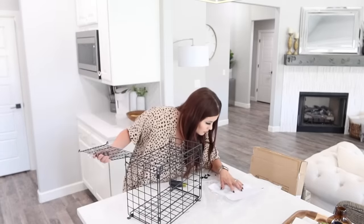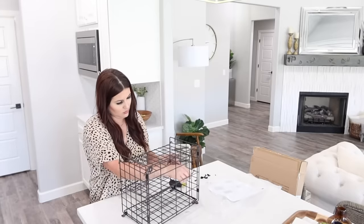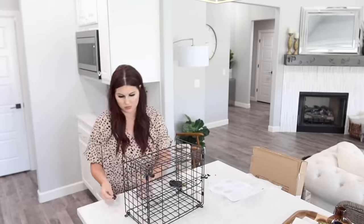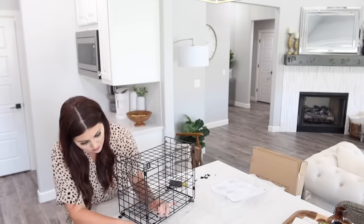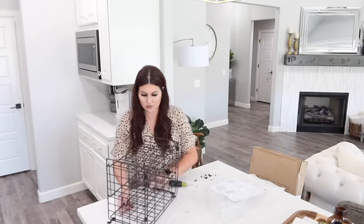In case you're in the market for something like this, these shelves are adjustable. So you can put them wherever you need them. So if you have short cups or tall bottles, whatever you need to do to make it work, it is completely adjustable, which makes it super nice that you can just make it fit the area that you need.